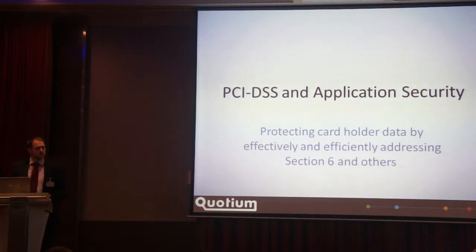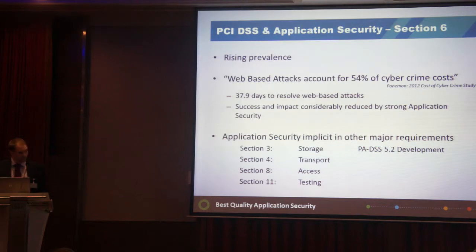So what I'll say is the success and impact of a cyber attack largely depends on how secure the organisation's applications are. When applications have serious vulnerabilities, a cyber attack will easily succeed and the impact can be considerable. This talk is based on a white paper that we can get from our stand.